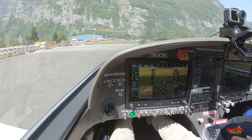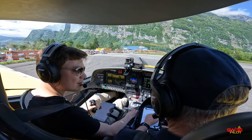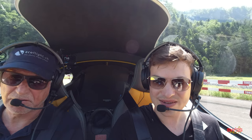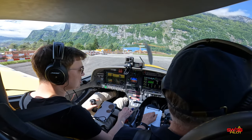Then we cycle the prop three times. Just a little bit, right? Just to make sure it drops a bit. Yeah, the governor is hot. The oil. All right, it's checked. So we go throttle idle. Should be below 1900 RPM.